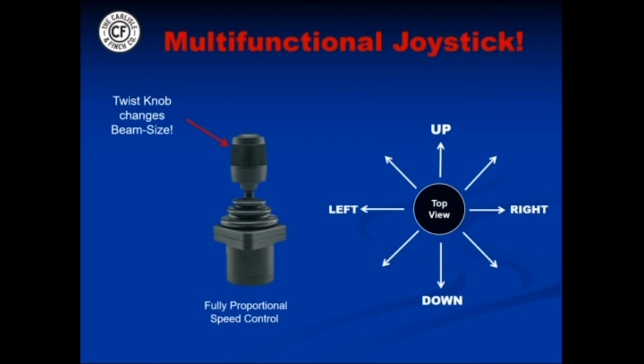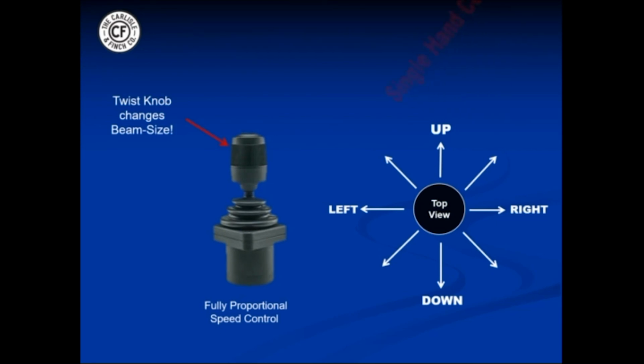Since all of the searchlight functions are built into the joystick, the user has complete control with a single hand, freeing up the other hand to steer the vessel or hold binoculars.